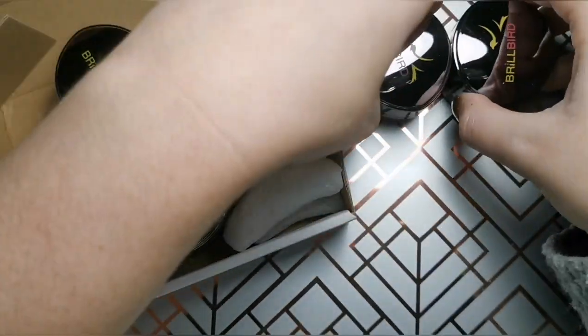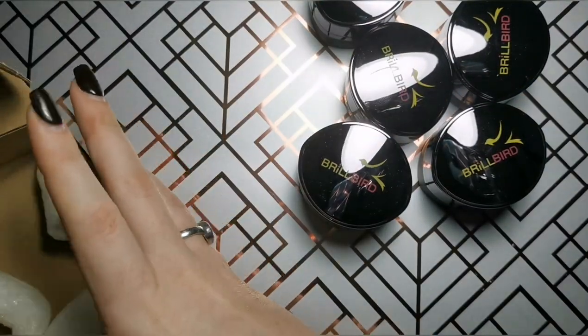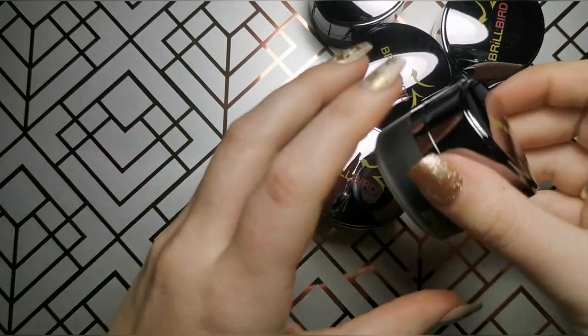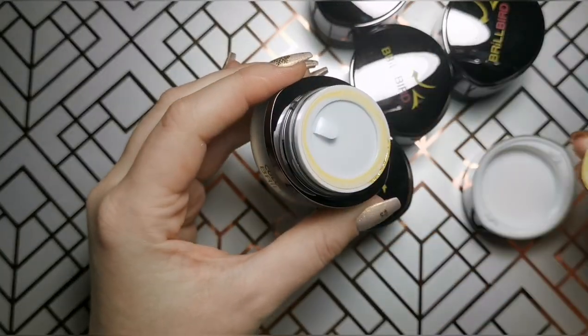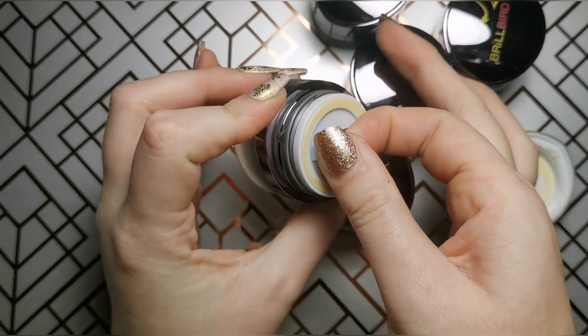So then the next thing I got was these Glamour Gels from Brillbird. I'm very, very excited to see these because I asked on my Instagram for anyone's opinion on glitter gels that I can use for nail art, and a few people mentioned these ones, so that is why I got them.